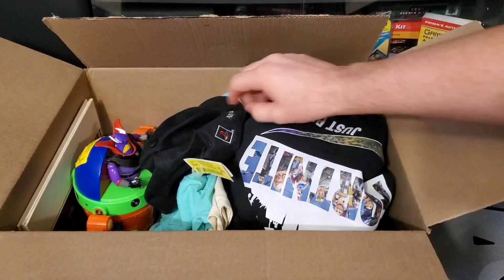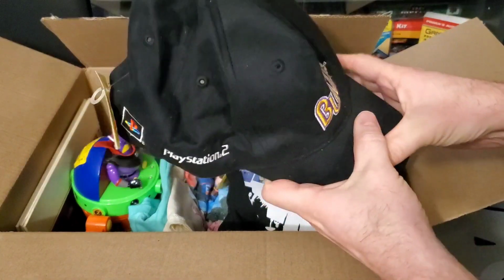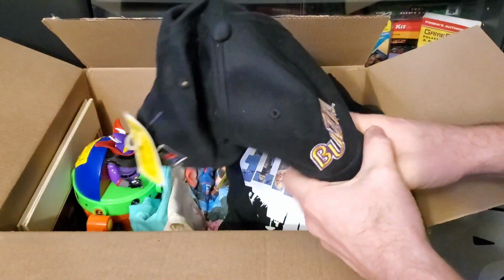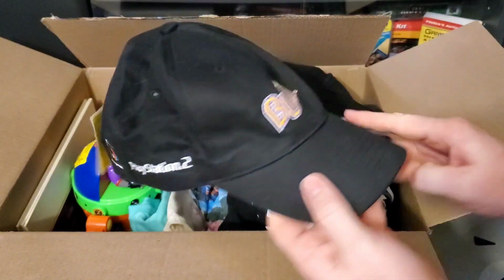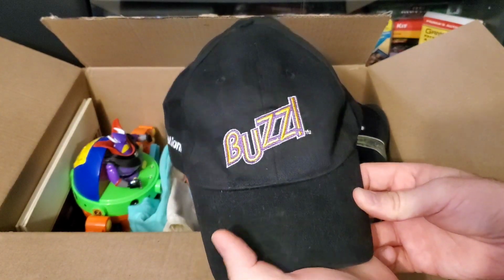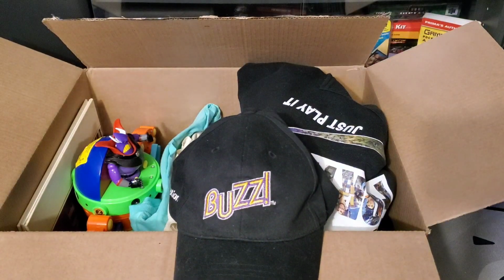Alright, now that we're a little bit closer, right here on top I found this hanging on a little end cap over in the clothing section. They had a PlayStation 2 Buzz hat. Now, if you don't know what Buzz is, I think we have nearly all of them, but I'm going to pull these off the shelf here real quick.